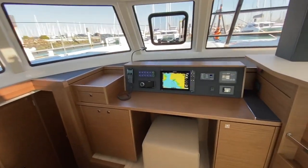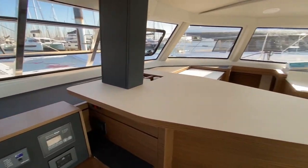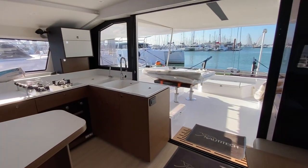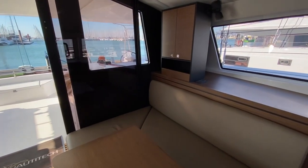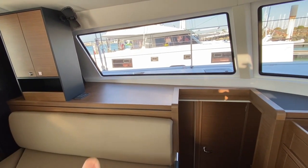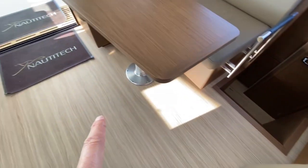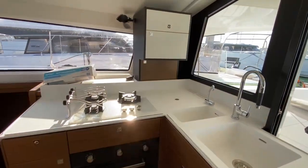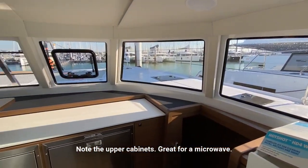Very nice chart plotter area and view from this position. So basically I'm standing doing a 360, and you can see how bright and airy this has become. The choice of colors I think is excellent. We have walnut here, oak flooring, and black accents. I think it's a very, very successful design.